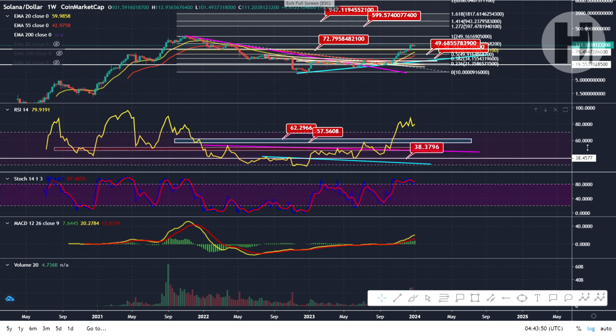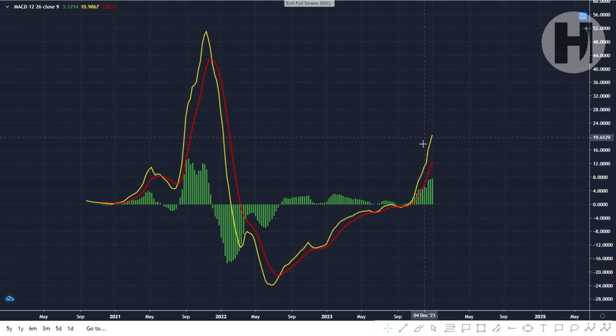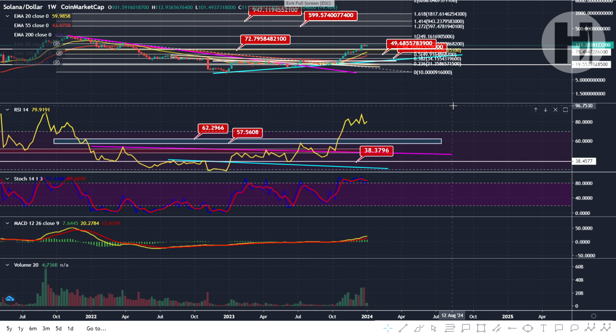If we take a look at the RSI, it's extremely overbought. The stochastic is extremely overbought. And if we take a look at the MACD here, you can see we're pretty much going parabolic. So I would just be careful if you are, once again, looking to buy right now. It's probably not going to be the best time to do so.